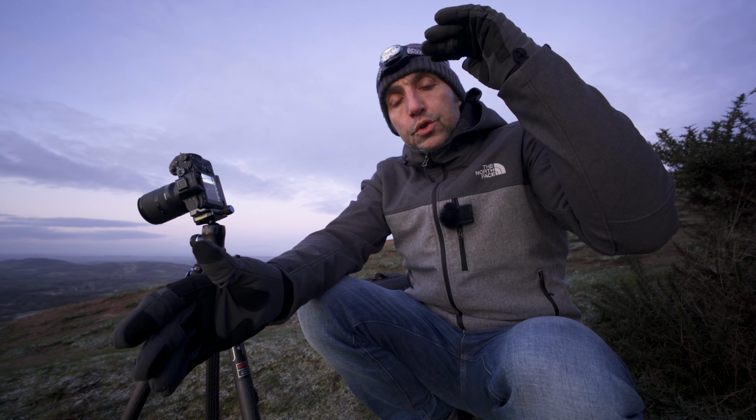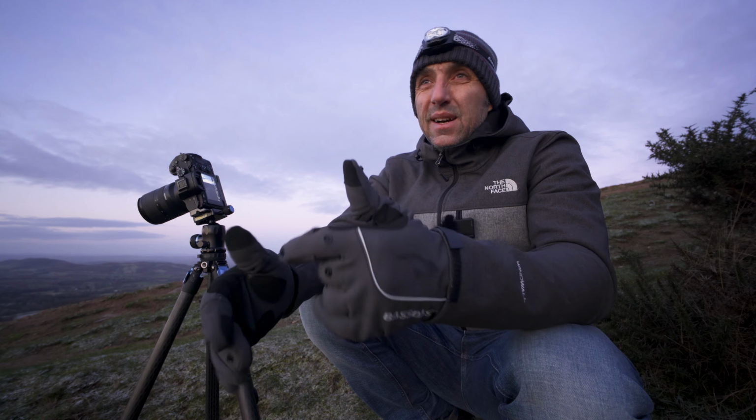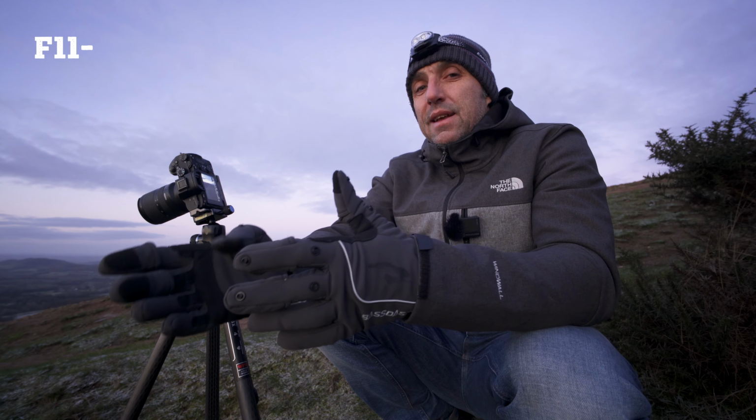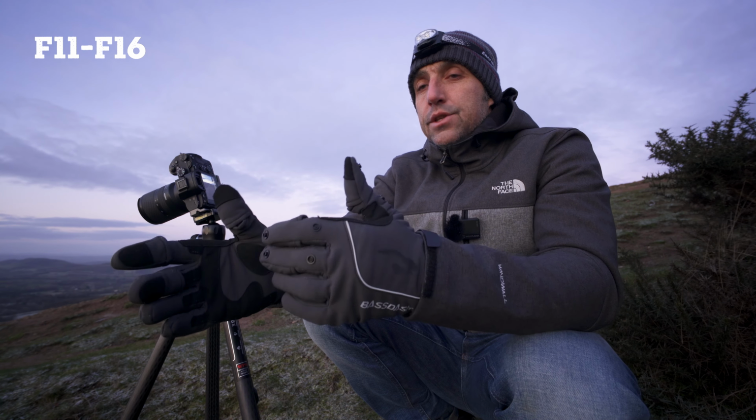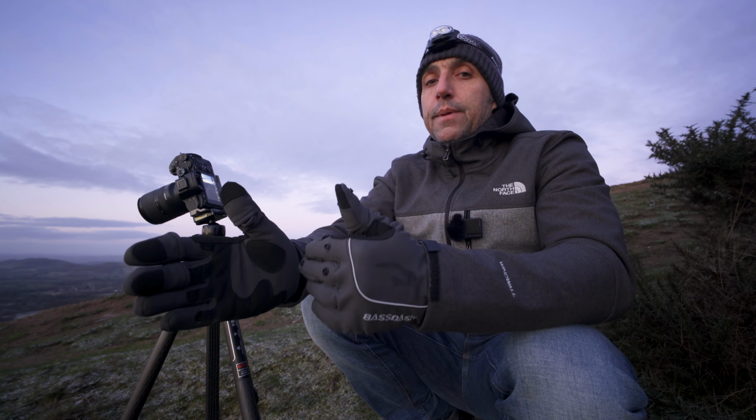Now, if you're on a tall tripod and you're a couple of meters away from that foreground element and you're shooting with apertures between f11 and f16, it shouldn't matter too much and you can focus on your infinity point and everything pretty much will be in focus.